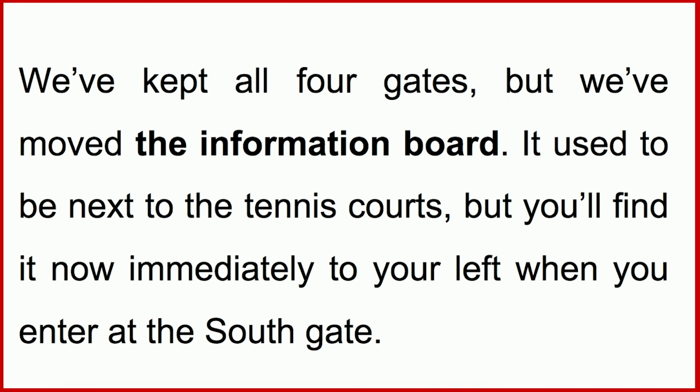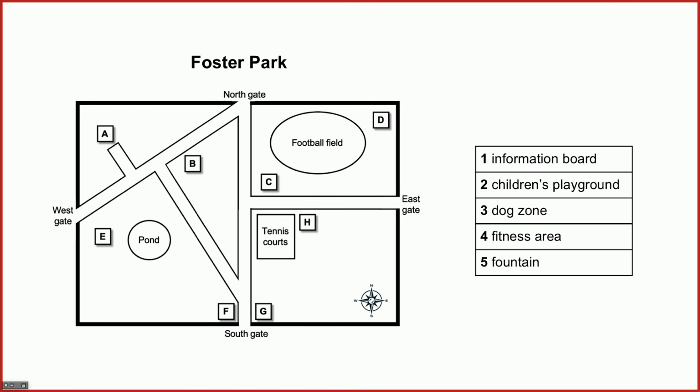Take a look at this bit of the transcript here. We've kept all 4 gates, but we've moved the information board. So we're talking about the information board. Where is it? A, B, C, D, etc. It used to be next to the tennis courts. Fantastic. So next to the tennis courts, H is the information board.